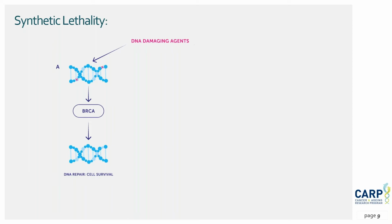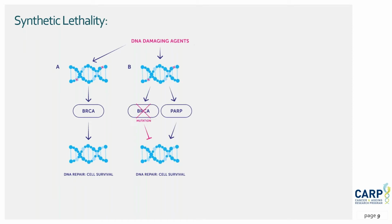Normal cells following DNA damage events can repair it, in this case by the well-known breast cancer-associated genes which are involved in homologous recombination, being BRCA1 and BRCA2. But in cancers, often the BRCA genes are mutated, resulting in reduced DNA repair capacity. This then makes the cells reliant on alternative DNA repair machinery. In this case, you can see this is through PARP. So when BRCA1 is lost, the cancer cells are then necessary to use the PARP machinery to repair these DNA damage events. But we can exploit this vulnerability by using PARP inhibitors.